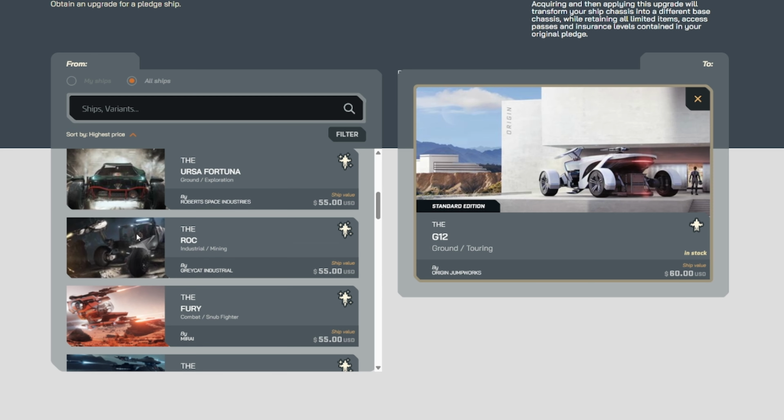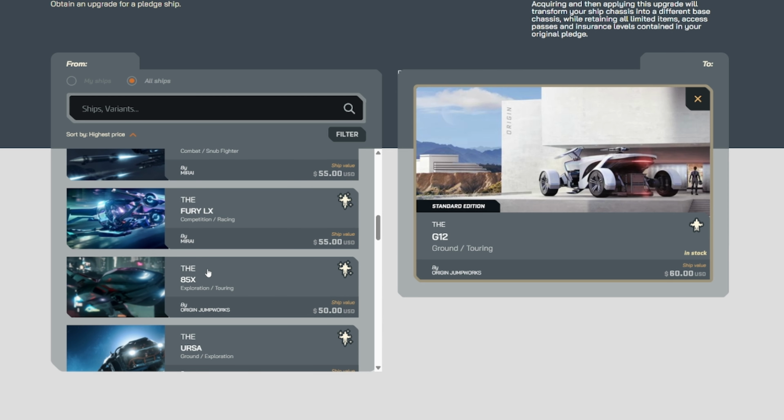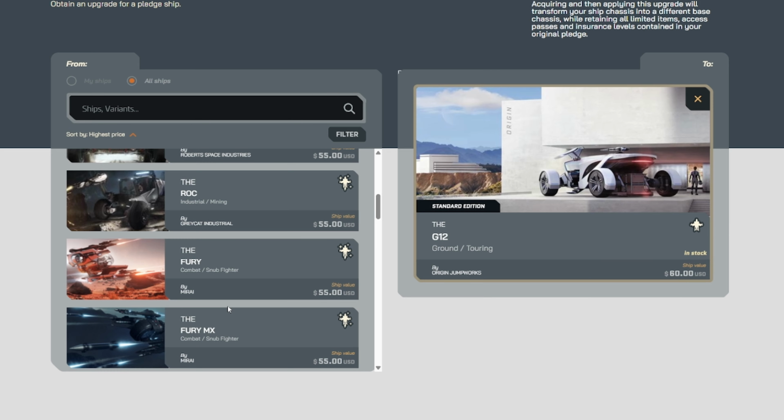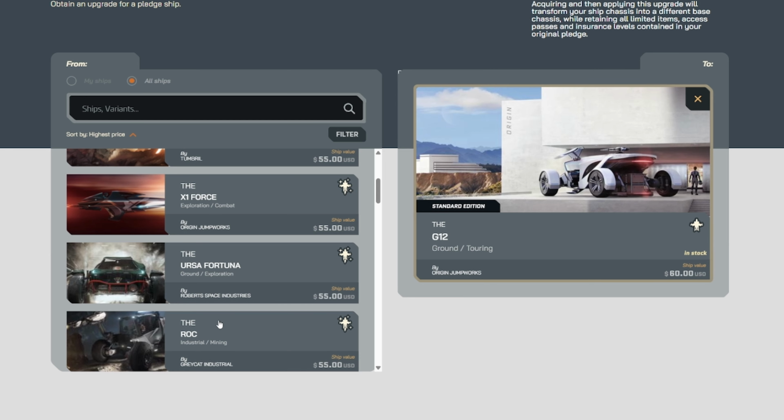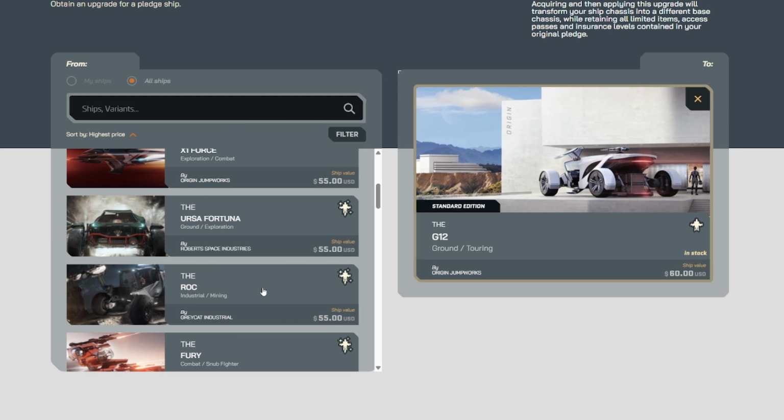The Rock, I mean, the Rock is a basic thing. I don't think they ever take it out of the store. You could grab it. The Fury, there's so many here that you could choose from. And I'm sure one of them has had a Warbond in the past, or you can just build off of it now because even if they're not going to have a Warbond in the future, at least you can start at a $55 ship versus $110 like I was talking about yesterday. This is one way to do that.